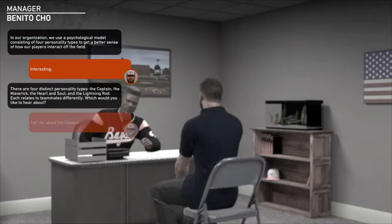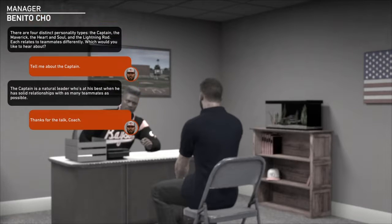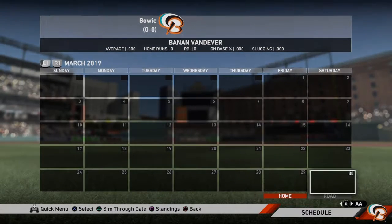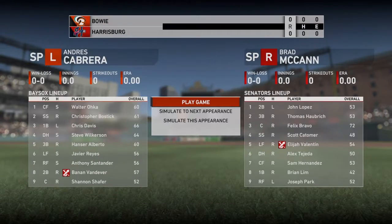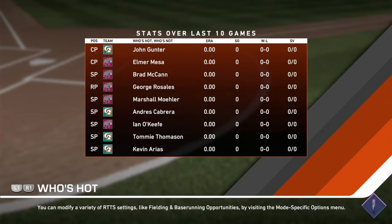I mean, I use the captain most often just because I like being a leader in real life, you know. Okay, we're batting 8th, which kind of sucks, but that's okay.